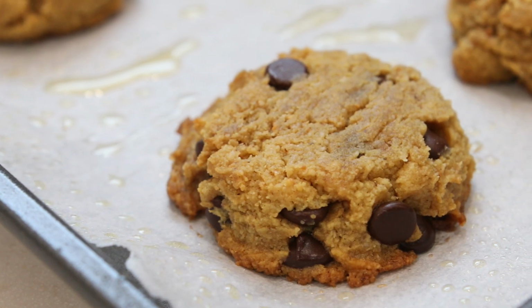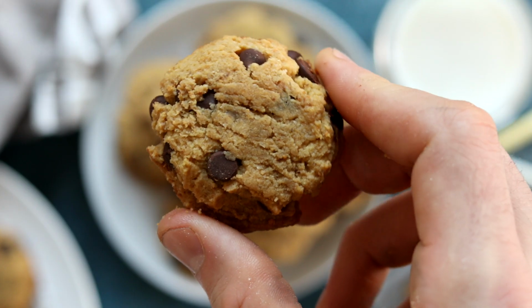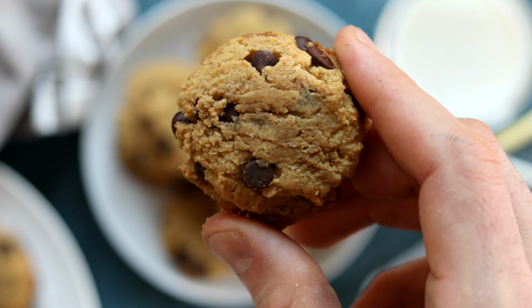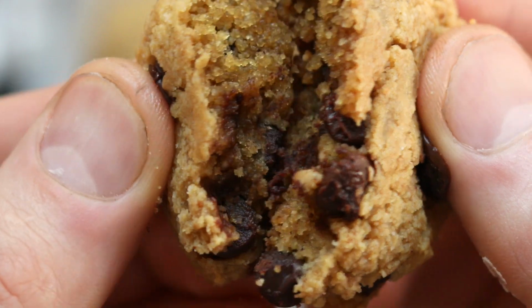So you want to let them cool completely in the tray itself. And then check this out. This is what these keto cookies end up looking like. They're soft, they're chewy, they're full of peanut butter chocolate chip deliciousness, and I hope you guys enjoy them.